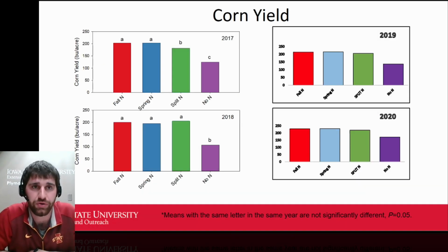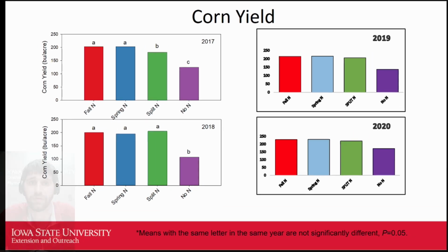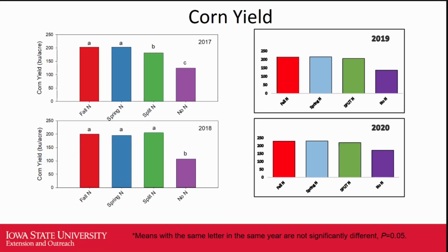Okay, so looking at some corn yields here from the past couple years. As you can see, there's not a lot of difference in our fall and spring nitrogen applied, usually pretty similar.